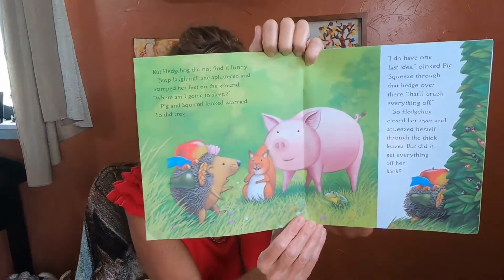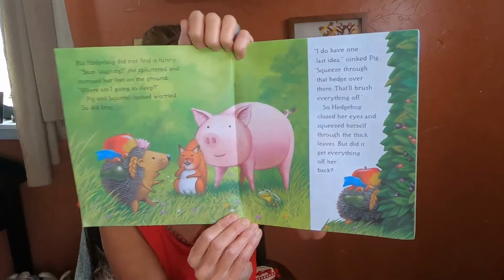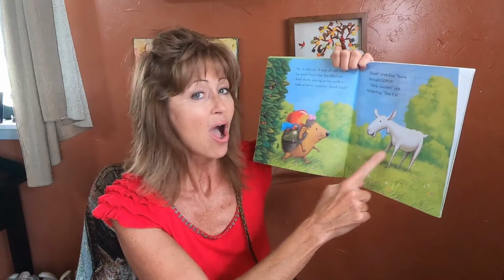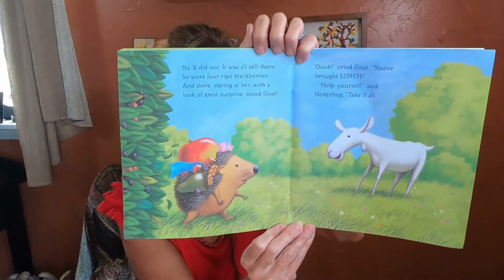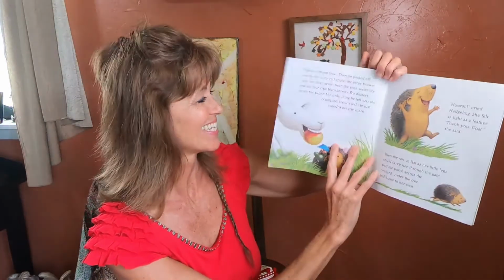But did it get everything off her back? I don't know. What do you think? Do you see anything in those thick green leaves over there? Let's check it out. No, it did not. It was all still there. So were 4 ripe blackberries. And there, staring at her with a look of great surprise, stood Goat. "Oh," cried Goat, "you've brought lunch." "Help yourself," said Hedgehog. "Take it all." Oh, my word. What is Goat going to do? I think you're right. Let's see.